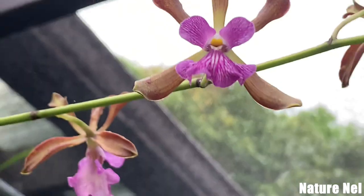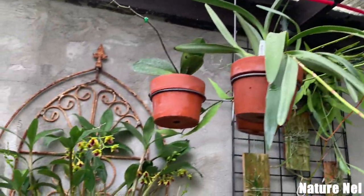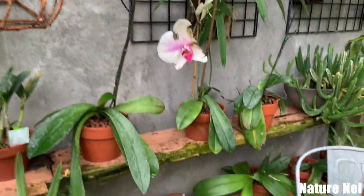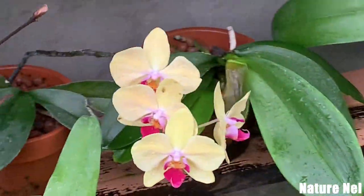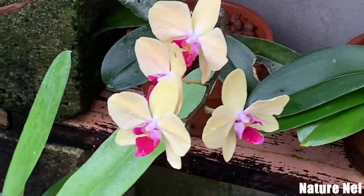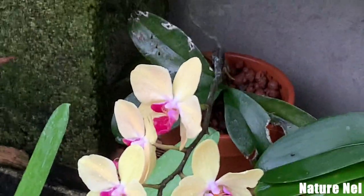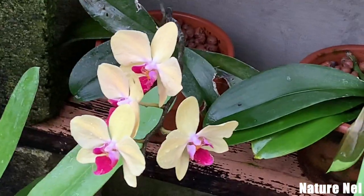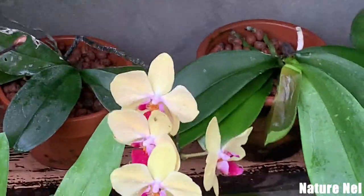Whew, this rain actually feels good. It was so humid and hot. I'm quite enjoying it. My phals, you know, this is a new one that just shot. I'm very happy about this because my phals were not doing well for a while. They got really bad and I had to put them in my incubation area and bring them back to life.